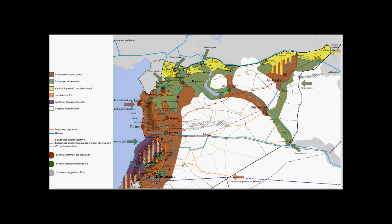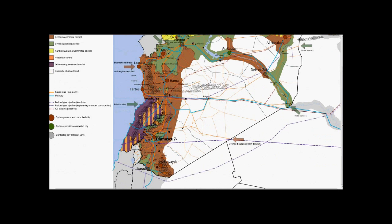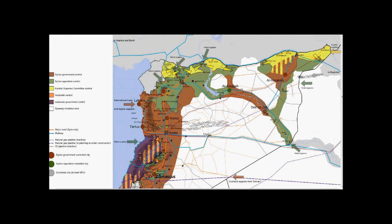the rebel forces. This map, by the way, was posted on Reddit on the subreddit Syrian Civil War by the user Variety Gamer, so thank you to him for the map. However, just to note, there's a couple of areas that, according to reports I've seen, aren't completely depicted correctly on this map, but the areas we're going to be talking about today are correct, so we'll get down to it.